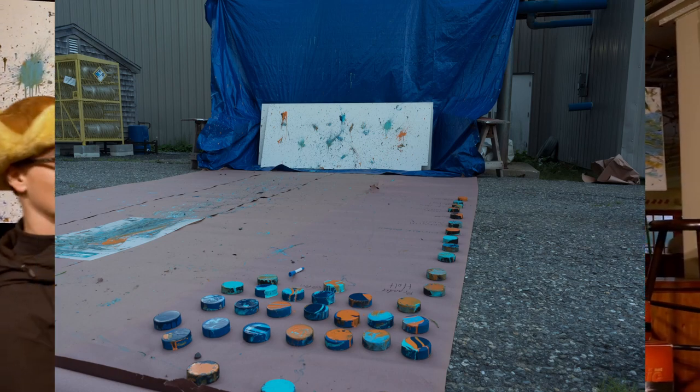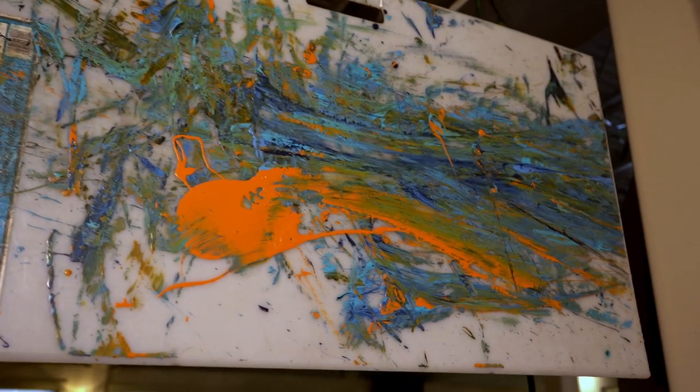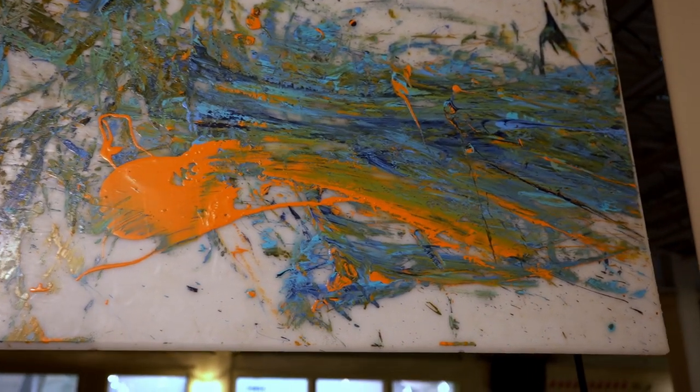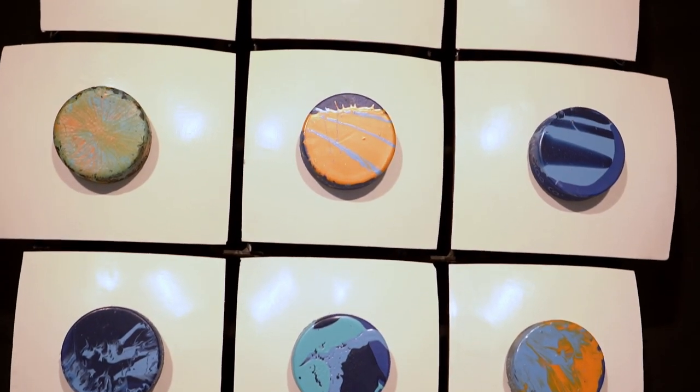So what happened is we had players, both our kids from our local area and also the UMO players, put paint on the pucks and then shoot them at the big board that we have here. They were able to take shots with the sticks that we have. We've got a shooting board that's also up for sale, where we shot off of, and we took some of our favorite pucks that the kids did and put them up in a nice collage.